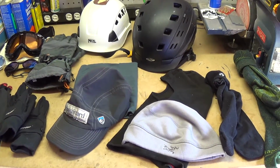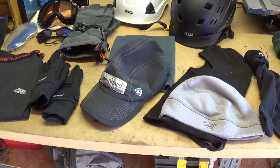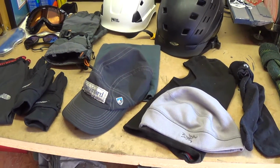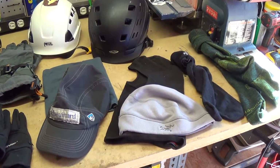You know, it could be sunny and bright, and that's why you would need a ball type cap, to keep the sun out of your face and off your face. But you also need to be prepared for a whiteout blizzard.